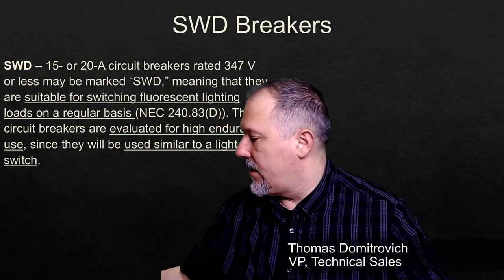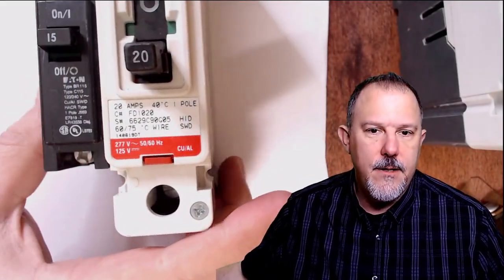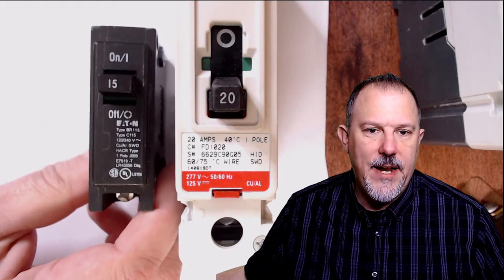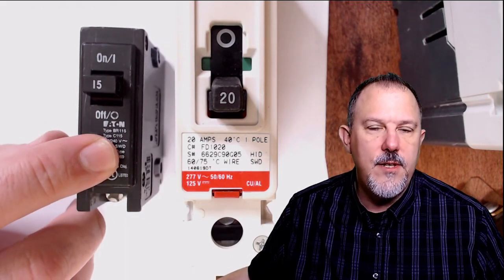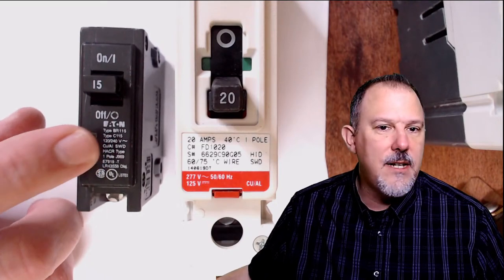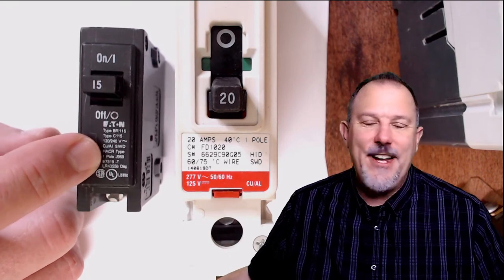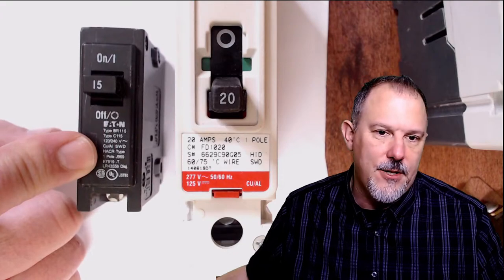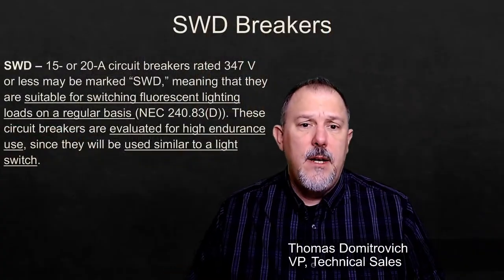Oh, look at this. Okay, so MobiCam 1. Look. This is my 20 amp 480 volt. Here's what you would have in your house. Look what it says, SWD. So my standard molded case circuit breaker and HACR, which is your HVAC. You don't have to label those anymore. I think they even took that out of the standard, but we still keep those on the breakers. I don't know why.